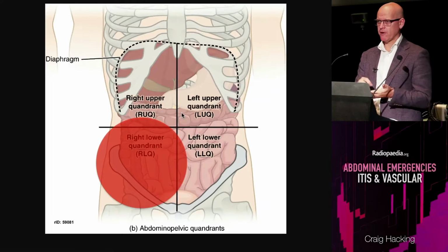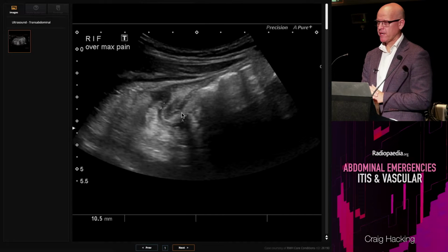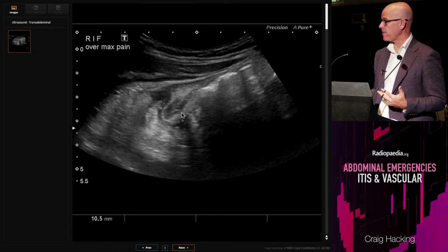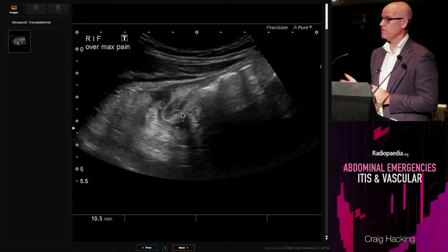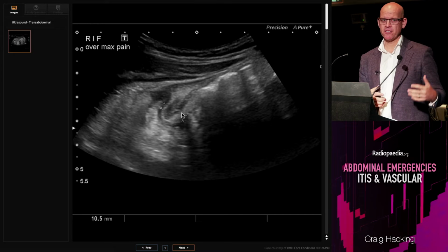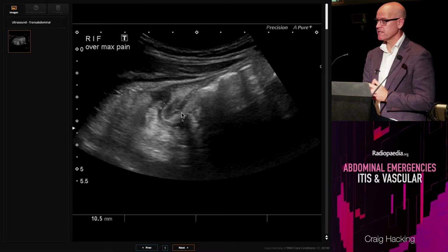Now, the first thing, right lower quadrant, you think of is appendix, and that's often the first thing we look at. Now, ultrasound is a great test. Ultrasound is very operator dependent, but it is a great test. And one of the best things about the test is it doesn't require a $1 million machine and it doesn't use radiation. So a lot better for younger patients, a lot better in countries that don't have access to so much CT.